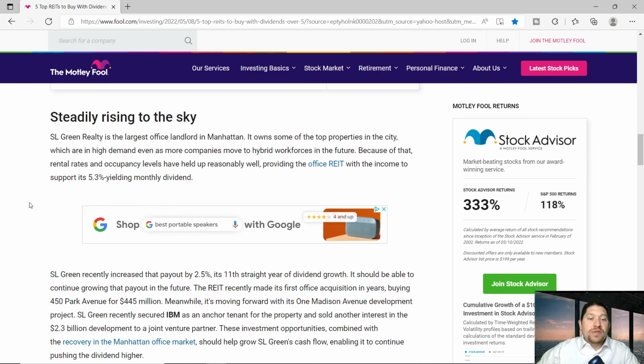So moving on to the next one, steadily rising to the sky. Now they're saying that SL Green Realty is the largest office landlord in Manhattan. It owns some of the top properties in the city. With high demand, even more companies move to hybrid workforces in the future. Because of that, rental rates and occupancy levels have held up reasonably well, providing the office REIT with the income to support its 5.3% dividend yield.